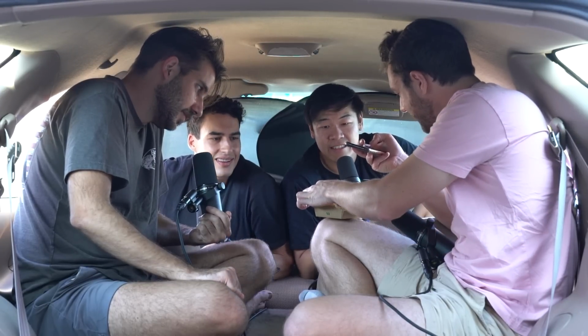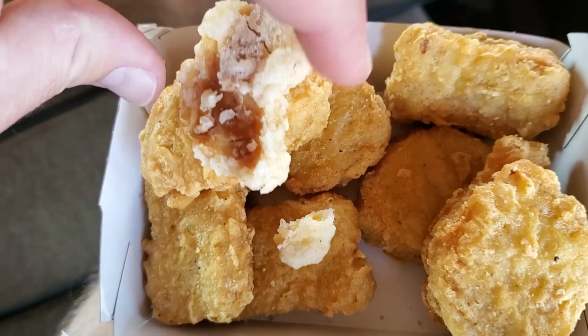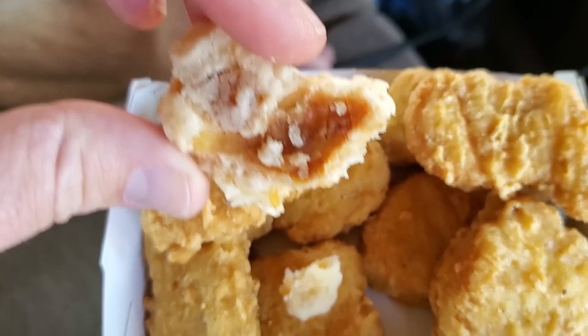Am I gonna die of like E. coli? Which one of you are scientists? Oh, there's a big chunk that came off of it. That's actually just the breading falling apart. So that's the meat part, and then this is the bread part. The bread part is falling off. The meat part kind of looks like a kitchen sponge.